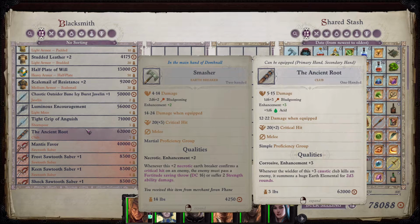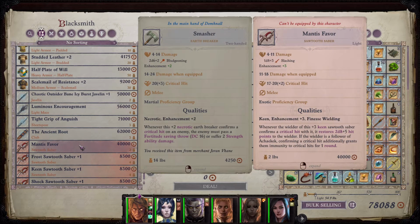The Ancient Root. Whenever the wielder of this +3 Caustic Club kills an enemy, it summons a huge earth elemental for 2d3 rounds. Mantis Favor. Whenever the wielder of this +3 Keen Sawtooth Saber confirms a critical hit with it, it restores 2d8 +5 hit points to the wielder. If the wielder is a follower of Achekek, confirming a critical hit additionally grants them immunity to critical hits for 1 round.